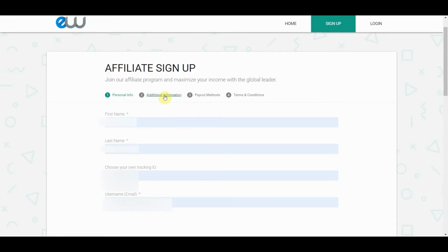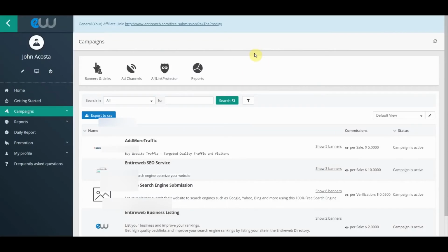Once you do that, you need to enter additional information about yourself. After that, just fill out their payout methods however you want to get paid. The best thing is that PayPal is not the only payment options they have. So for simplicity, just enter your PayPal email address, and they will pay you as soon as you hit the payout threshold. Lastly, you need to read their terms and conditions. And that is it. Registration process should take no longer than 60 seconds. Now you will start making money for each click that you generate.